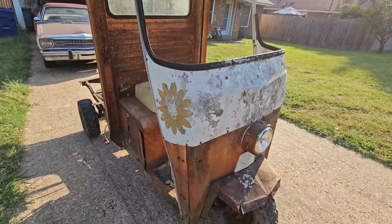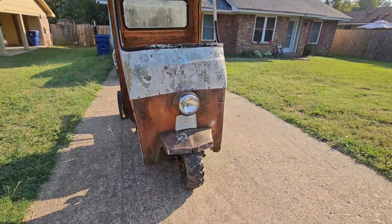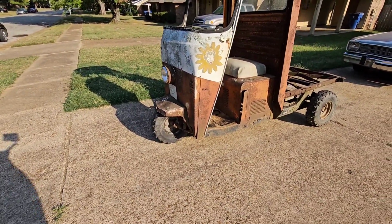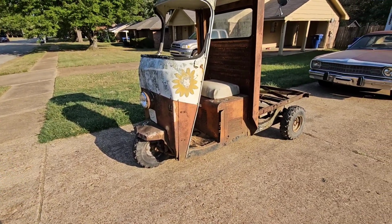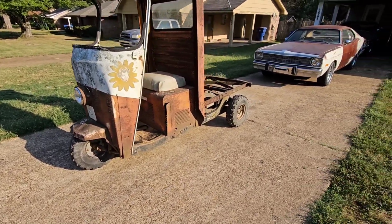So yeah, there it is. It's going to stay in the front yard tonight, and then I'm going to work on it in the morning. Get the wheels freed up. The front wheel is almost free. It just needs a little bit of help. And honestly, I could probably take the front wheel off the 73 and put it on here, because that way it's one less wheel I got to fool with.